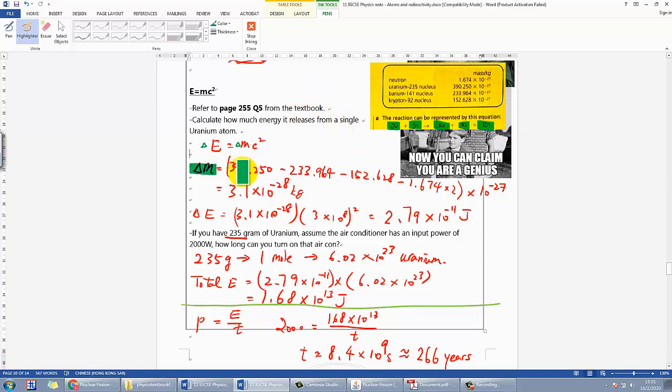So what you could do is this is uranium, that one, minus these two, Ba and Kr. These two, you can see I put a minus here, and then minus 1.6 something. This one is neutron times 2, because again there are 3 on the right, 1 on the left, so actually there are only 2. You have to subtract that. And then the whole thing times 10 to the power of negative 27, because of the order of magnitude you can see here. I just do it at once.